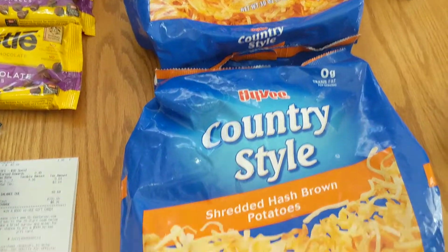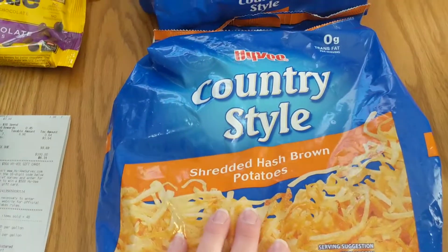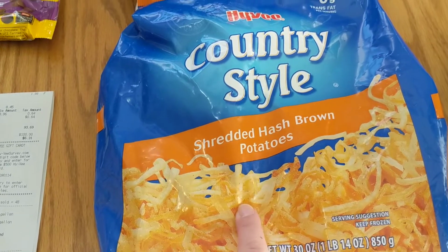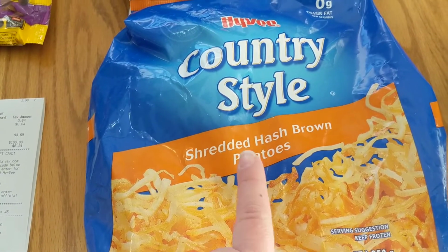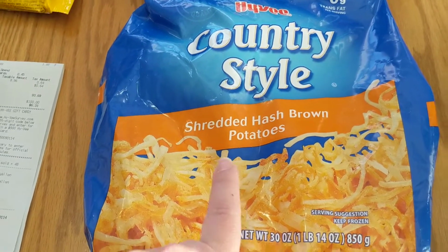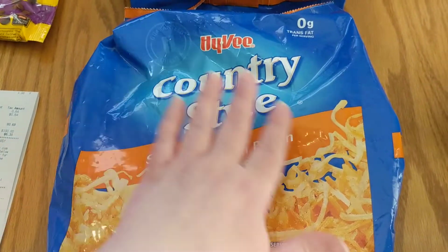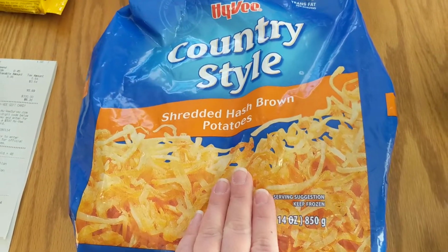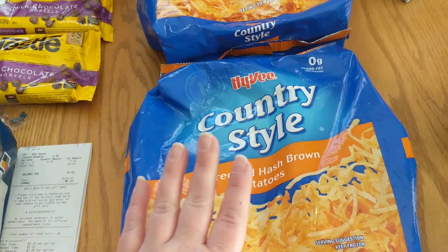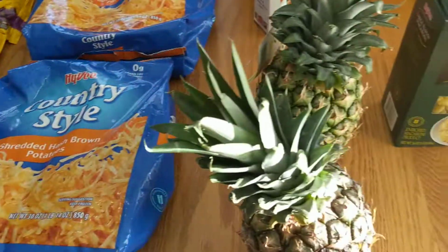I got the Hy-Vee country style hash browns. I got 2 bags of those because I'm making a hash brown casserole that has Parmesan cheese. It's really yummy, and if I remember to, I will share the link to the recipe for this that is on my blog. Also Marival Trades. So yeah, this is what those are for. So those are going to be for Christmas with my in-laws side because we're hosting, so I definitely needed 2 bags because it's a pretty large group.